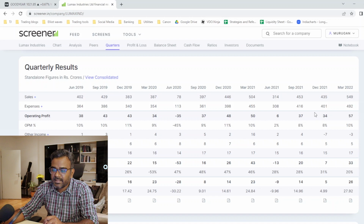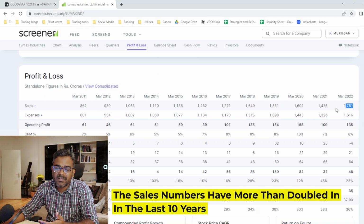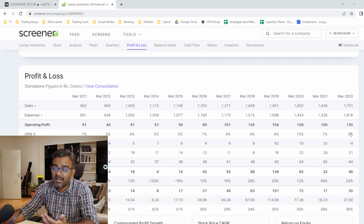Looking at the overall sales, the recent quarter was very good, almost a 10% jump in sales year on year, and profits also saw almost a 10% jump compared to the same quarter last year, March 2021. Looking at the overall sales trend, from 800 we've gone to 700, which is almost a 2x in sales, like we saw in Goodyear, and it's pretty decent. The margins here, unlike in Goodyear, have been stable around the 8% mark, and now we are seeing around 35 crore in sales.